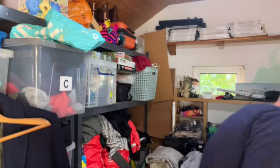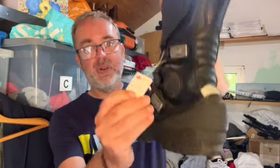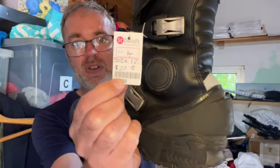Okay, so there's one. The other one is just here. Okay, all right, so look at that, it's still got the price on it there to actually prove it was 20 quid. There we go, £20 just there, size 12.